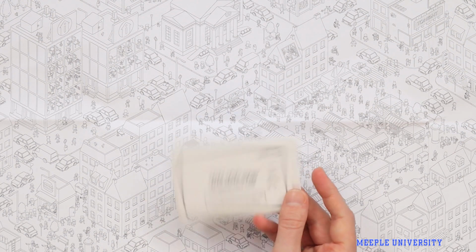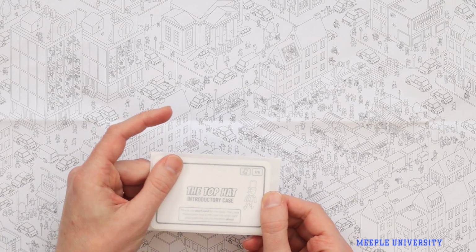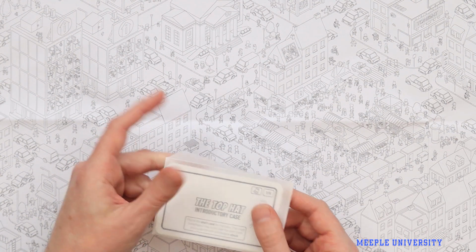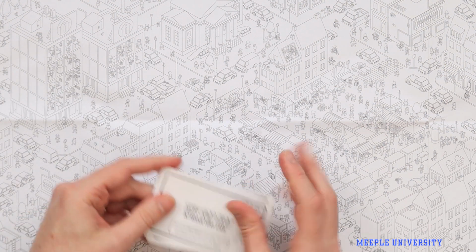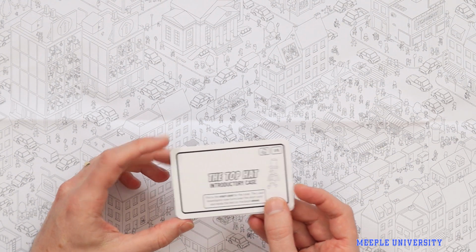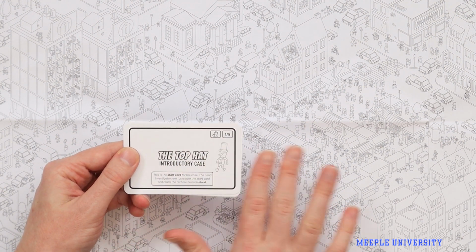So there are 16 different cases. This is the introductory one here. We'll just show you the first couple of cards so you get the hang of it, without spoiling any of the non-introductory scenarios. It's all about finding things on this drawing and solving a mystery or a crime, because it is a crime city.